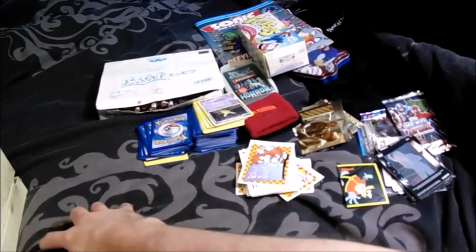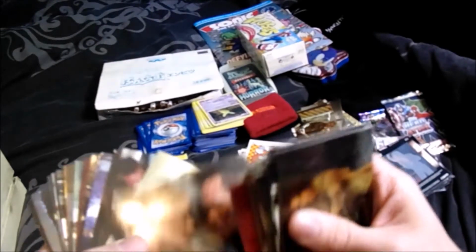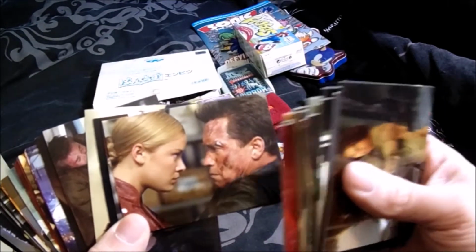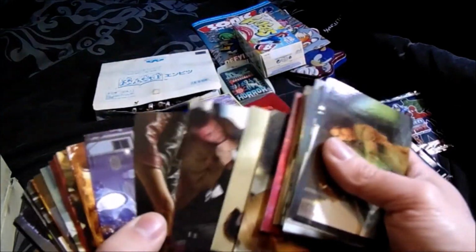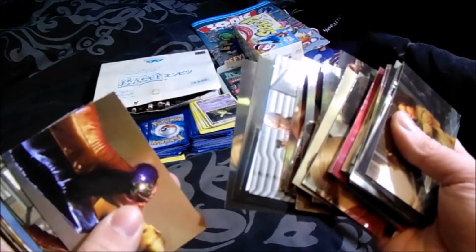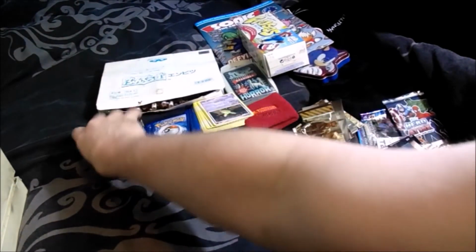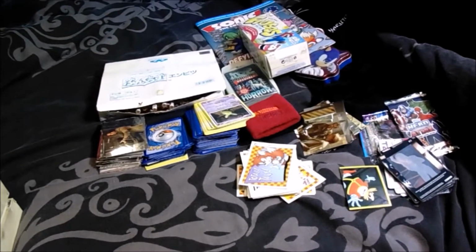Put this over there. Here is loads of Terminator 3 cards, which I picked up at Comic Con also. Got Arnold there and T-X or whatever it's called, Terminator. Not going to go through that too much. Now, Terminator 3 isn't my best one, but it's damn sight better than Terminator Salvation, that's for sure. Okay, moving on to more randomness now.